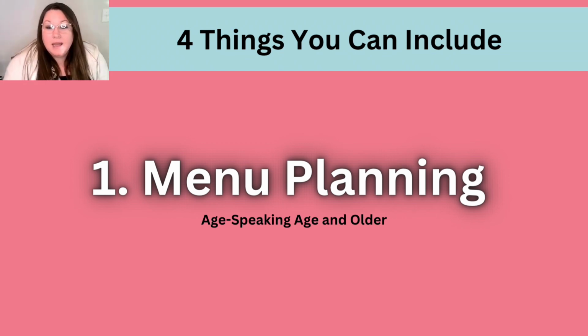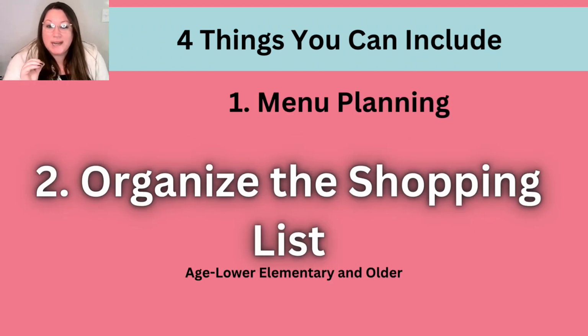Now, again, another thing before we even leave the home is organizing the shopping list. So you can do this in a couple of different ways. And over on the freebie that I have for you, I have a couple different ways that you can do this. You can print the pages out for yourself.